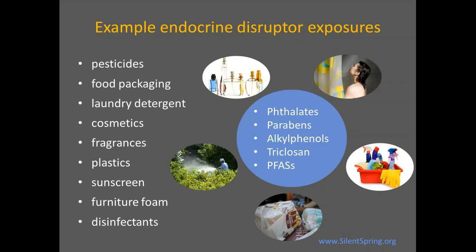And then endocrine disruptors are, I'd say, more widespread. An important factor with these chemicals is that they can act together. They might be very weak estrogens on their own, much weaker than our endogenous estrogen, but they can act additively when you combine them. So it's very difficult to prove that any one might cause breast cancer, but it seems very plausible that exposure to many estrogenic chemicals or endocrine disruptors could increase breast cancer risk. Some endocrine active chemicals include chemicals in pesticides and food packaging, some laundry detergent constituents, cosmetics, preservatives, fragrances, plastics, sunscreen, furniture foam, and disinfectants.